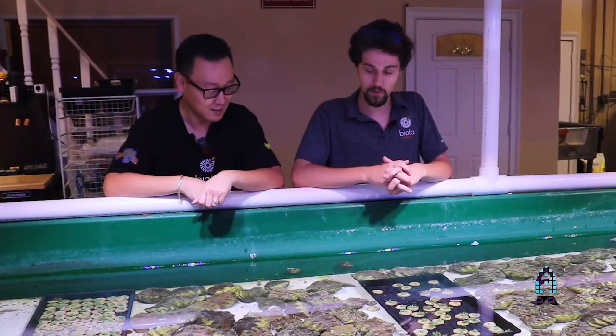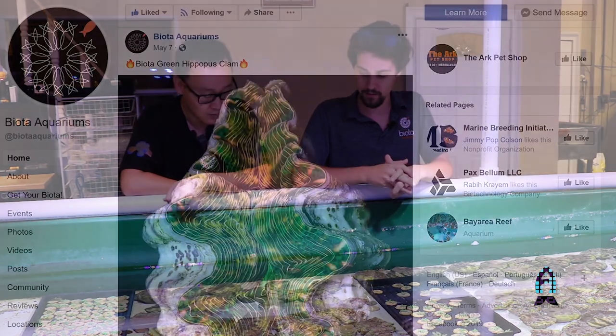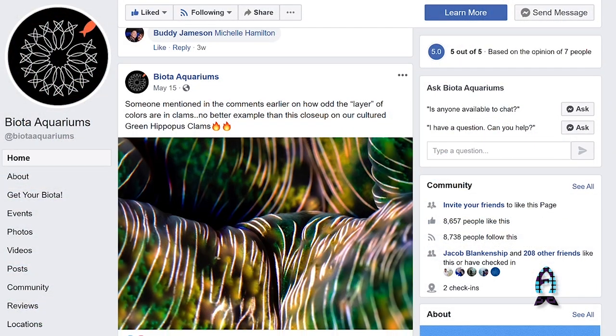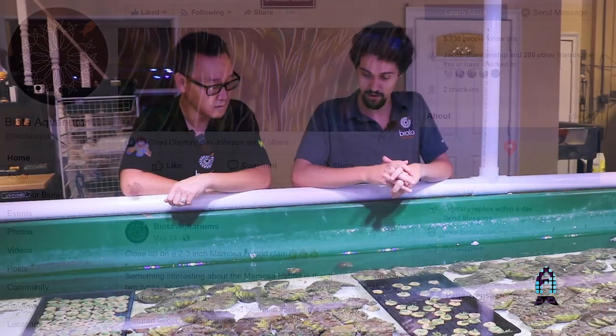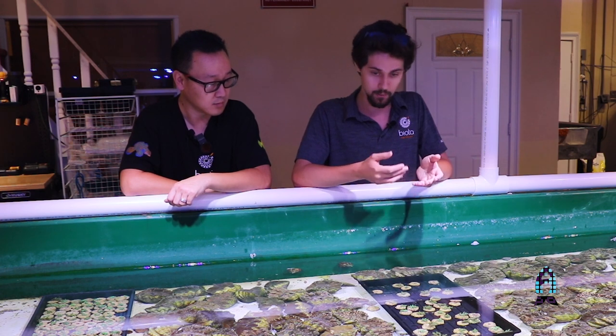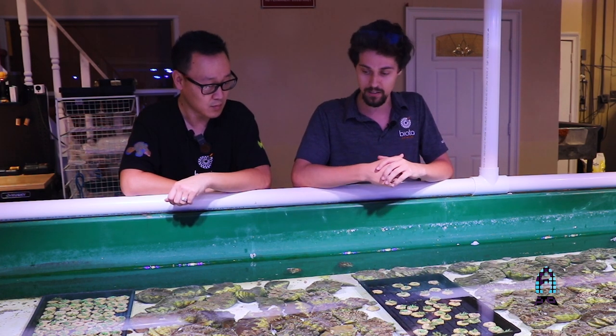So these guys are pretty cool. They haven't really been in the hobby for a while. I think the last time they were really in bulk like this was the 90s, early 2000s. These are Hippopus. They're not the most colorful clams, as you can probably see, but they're honestly one of the coolest species because they can clean up the aquarium so quickly. We throw a lot of phyto, a lot of different foods in the tanks, and within an hour or two, the entire 800 gallon system is pretty spotless.